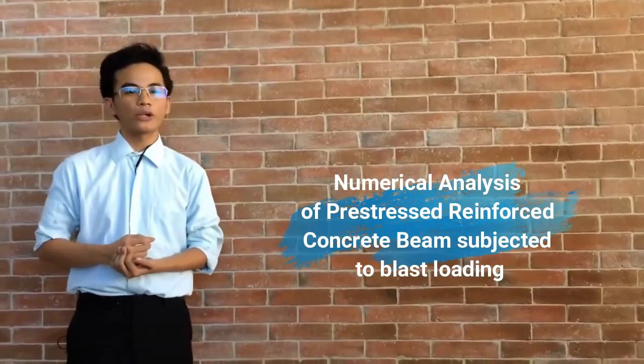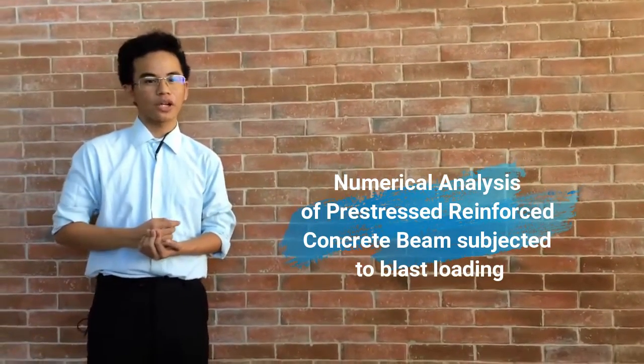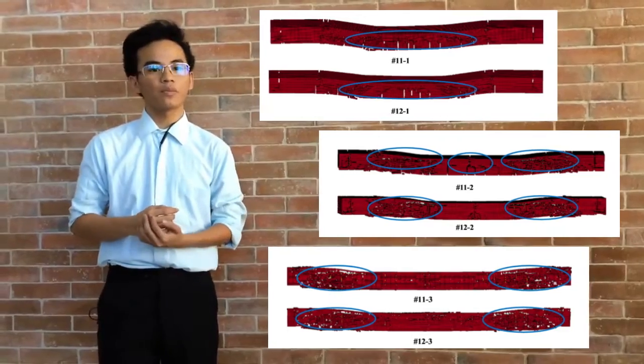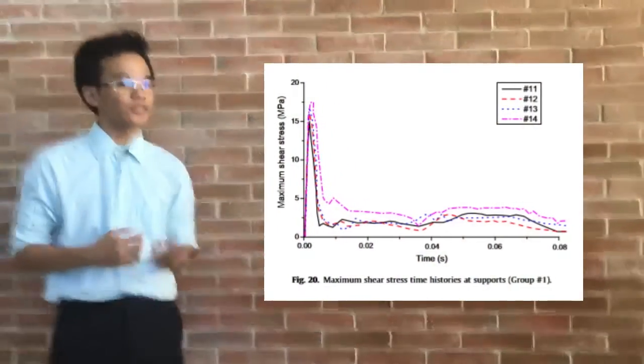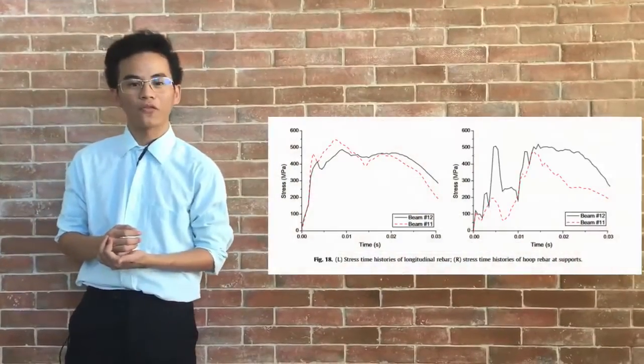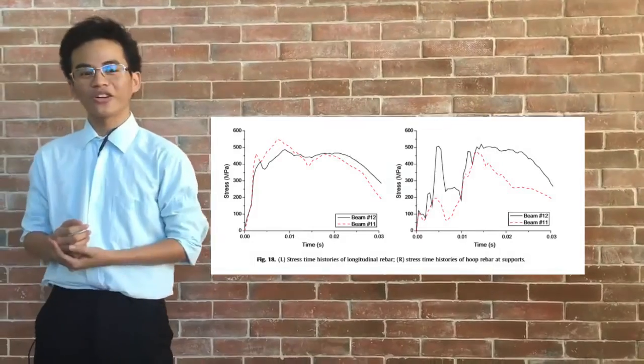One study conducted by Wen-Su Chen et al. entitled Numerical Analysis of Pre-stressed Reinforced Concrete Beam Subjected to Blast Loading used finite element codes such as LS-DYNA to numerically investigate the simply supported pre-stressed beam with rectangular sections subjected to blast loadings. Based on the test and results, the researchers concluded that the appearance and growth of flexural cracks in concrete is effectively delayed by using pre-stress.